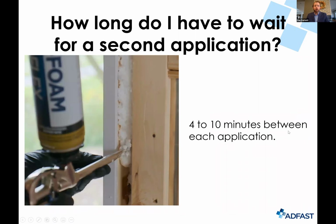And moving along here, how long do I have to wait for a second application? And as I suggested, I referenced 10 minutes. It actually may not even take that long. Waiting 4 to 10 minutes between each application is going to be great. If you are in a situation where you're getting close to that 30% ambient humidity, it might take a little bit longer. So it might be closer to the 10 minutes. But if you're in a situation where you have a lot of humidity and you're doing that installation process correctly, where you're adding it layered, then it could be as quick as 4 minutes to reapply.